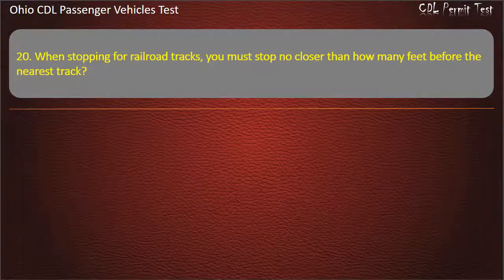Question 20. When stopping for railroad tracks, you must stop no closer than how many feet before the nearest track? 25. 15. 50. 20. Answer. 15.